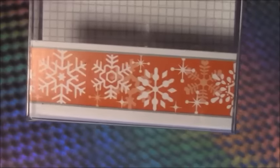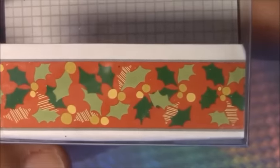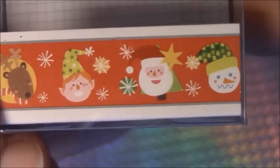Pretty cool. And then we got this one with the red and snowflakes. There it is. Then we got this one, which is pretty cool, with the holly, with the red background. Okay, and then we got this one with like Santa Claus, snowman, an elf, reindeer, with a red background with like snowflakes.